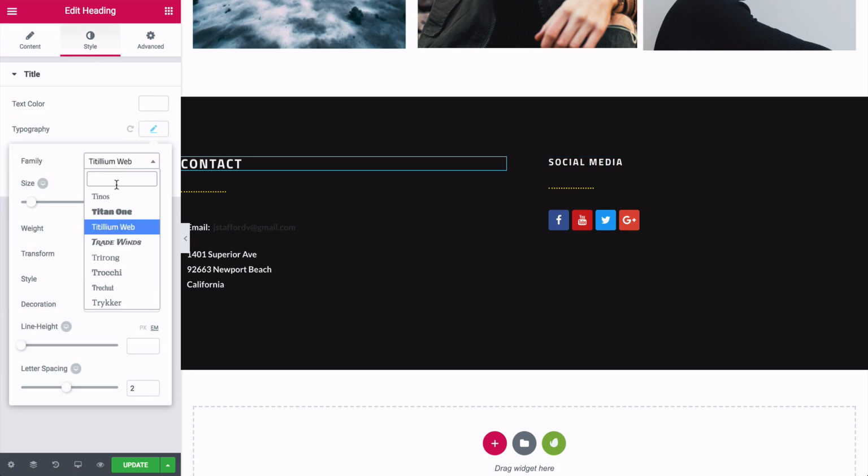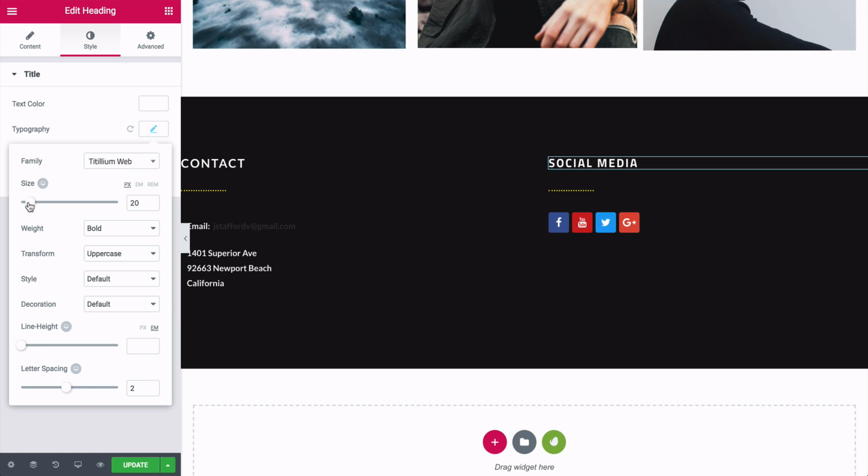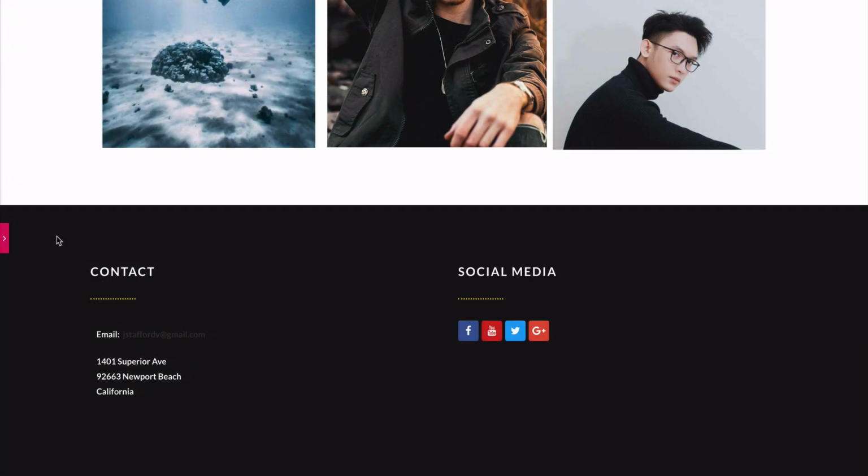Change the font and the size, just like this. You should know how to do this now. Again, I'm going to change the font for the right one and the size again. And there we go.